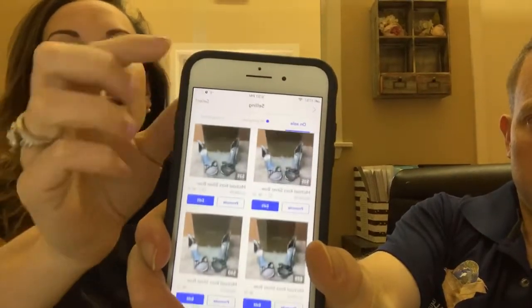So take some good pictures, list every single day. Make sure that you're staying active on the platform. For instance, with Poshmark, going through and sharing other people's listings, commenting back, sending love notes, liking other people's listings. That's going to give you more engagement on your closet. So a lot of you ladies in here are Poshmark sellers, and you probably know a lot more about engaging with customers on Poshmark as well.